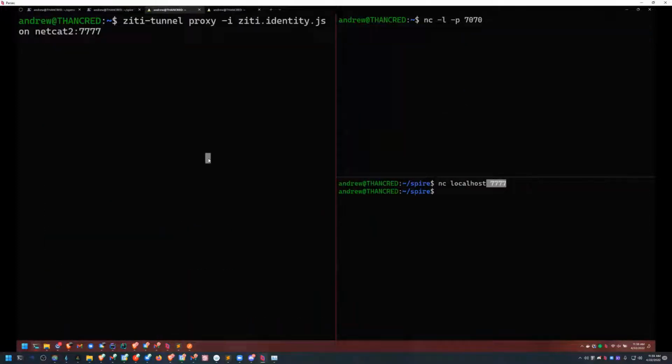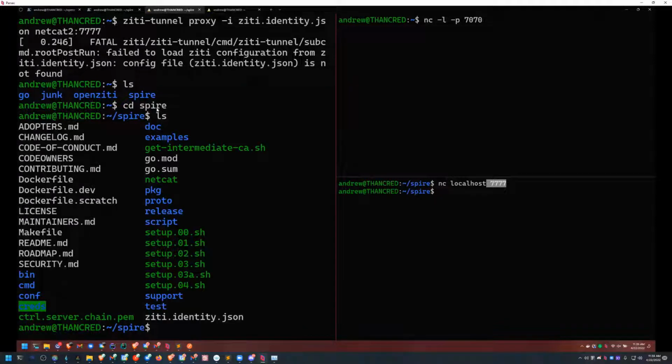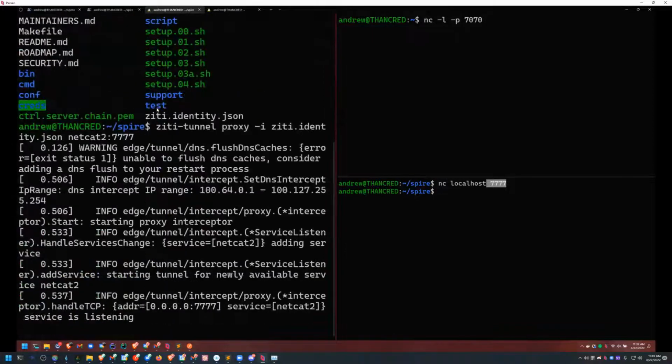Okay. So we're going to start up the tunneler here on the left. There's going to be a bunch of spam. Of course. Failed to load configuration from identity, I'm not in the right directory. Let me go into the directory, because we need this creds directory, and we also need the zd.json. So let's run that again.